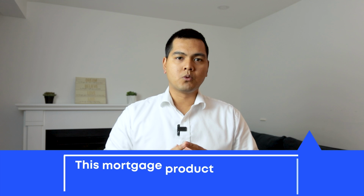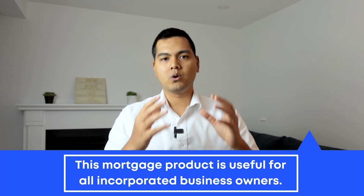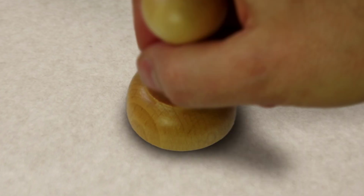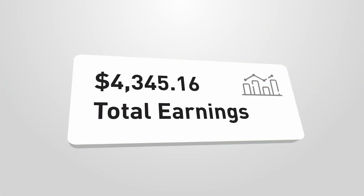So this particular mortgage product is useful for those of you who are incorporated business owners. This includes realtors who may have a PREC or any other incorporated professional like healthcare workers, IT workers, the list goes on. Now, the value of being incorporated as a business owner, as you probably know, is to have that small 12.2% small business tax rate within your corporation. So if you earn more income than you need, you can retain it in the company and save on taxes.